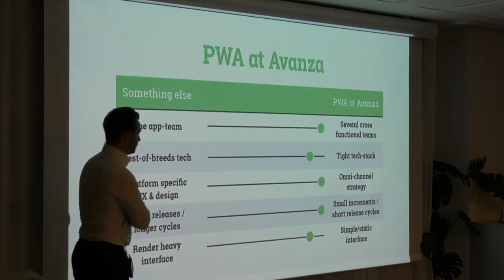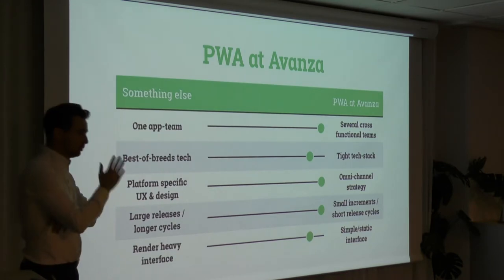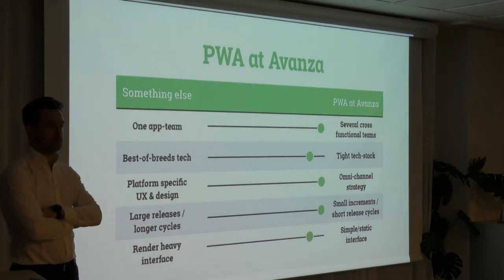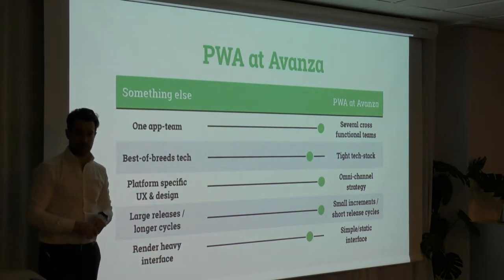We have very short release cycles. We started off with 3 weeks, then went to 2 weeks, and now we're at 1 week. So we're releasing every single week. And we're aiming to have each of these teams be completely independent of each other.